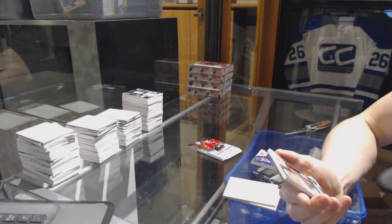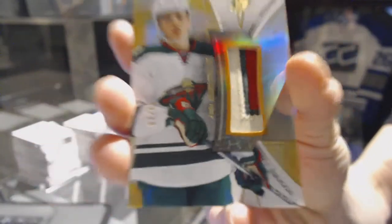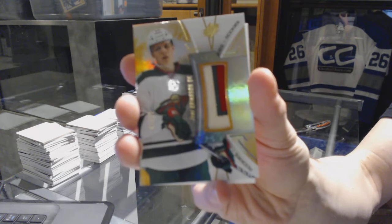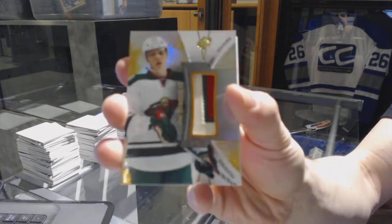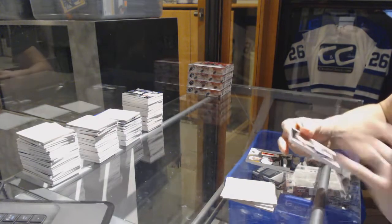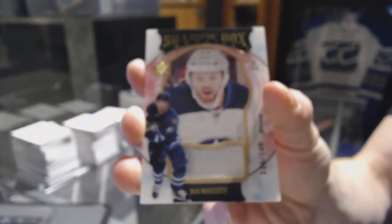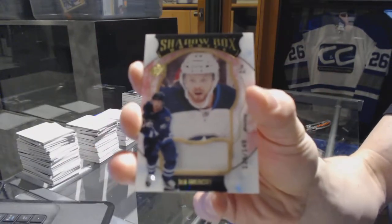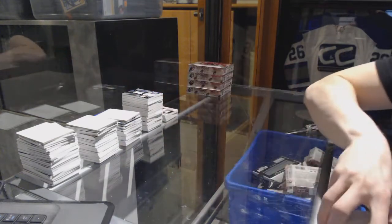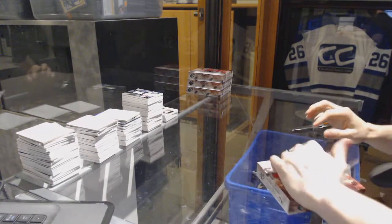We've got a three-color rookie gold patch, numbered 13 of 15 for the Minnesota Wild, Joel Eriksson Ek. 13 of 15, Joel Eriksson Ek. Three-color gold patch. And we've got a Shadow Box rookie jersey, number to 149 for the Winnipeg Jets, Josh Morrissey. Josh Morrissey. All right, box seven. Lucky number seven.